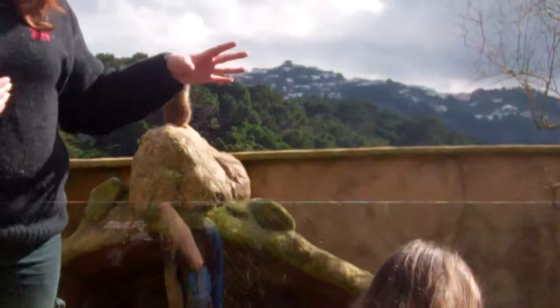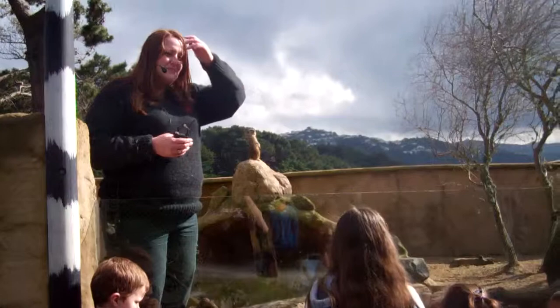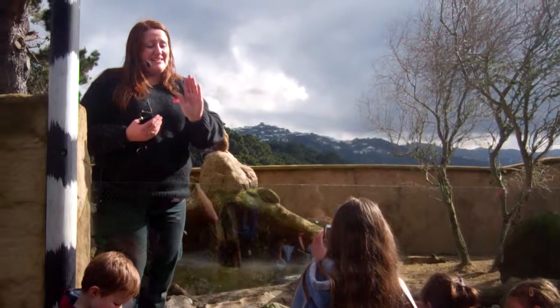So the babies are really cute when they're getting older and learning how to do everything. One of the things that they have to learn how to do first is stand up using their tail, just like a meerkat. So they will stand straight up on their tippy toes, and that tail helps them balance. But the young ones are so weak that they just fall straight over. And they also get blown around by the Wellington wind a bit, and they kind of roll.